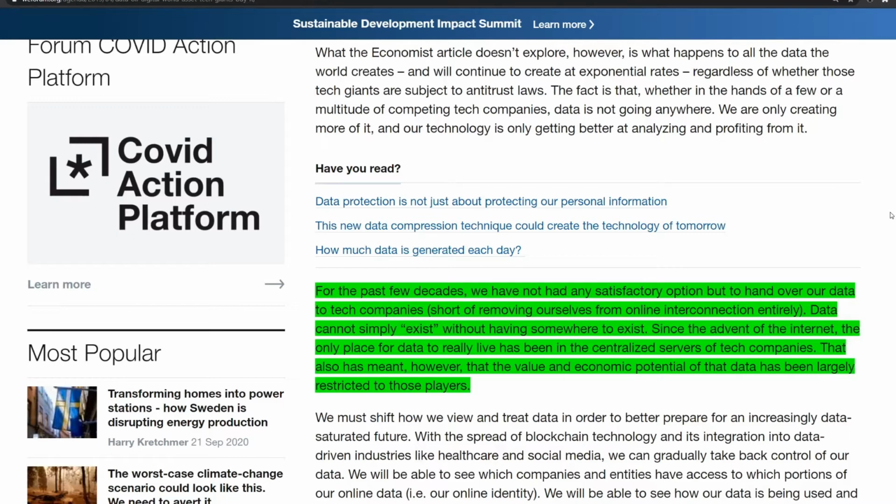Data cannot simply exist without having somewhere to exist. Since the advent of the internet, the only place for data to really live has been in the centralized servers of tech companies. That has also meant, however, that the value and economic potential of that data has been largely restricted to those players. So all the big tech companies are the only ones in the world benefiting from this data. I think we're going to see eventually that get blown up and basically distributed elsewhere. We'll see how it all unfolds.